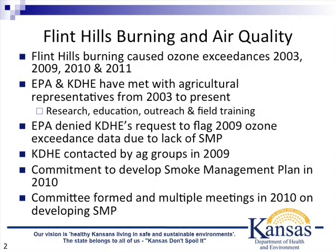EPA denied KDHE's request back in 2009 to flag some data from some exceedances that we had from that year. And one of the reasons that were stated by EPA is because we did not have a smoke management plan for the Flint Hills. There was a commitment made to develop a smoke management plan in 2010, and I'll go into more detail of how that went about.